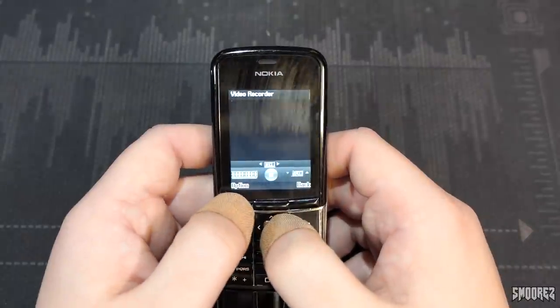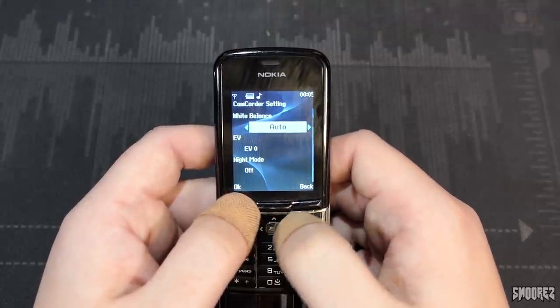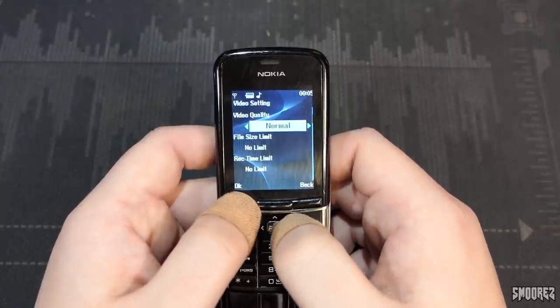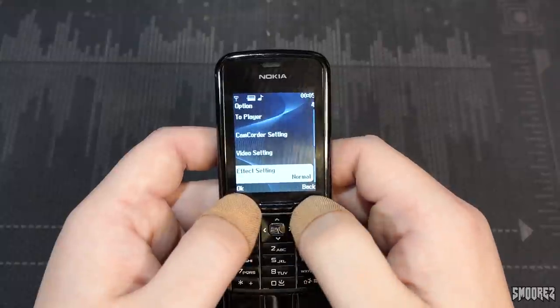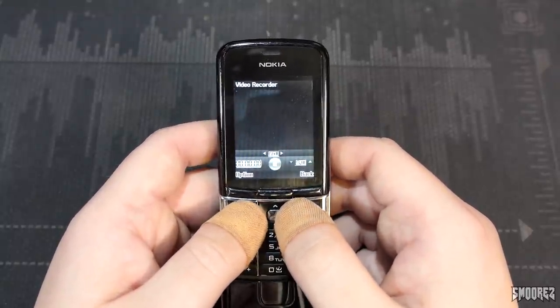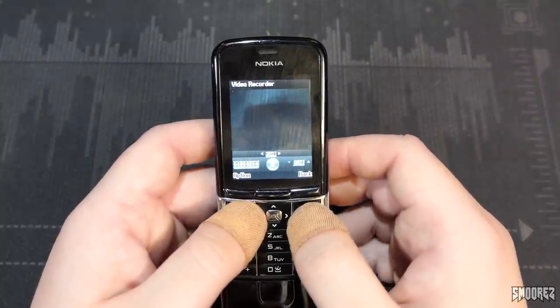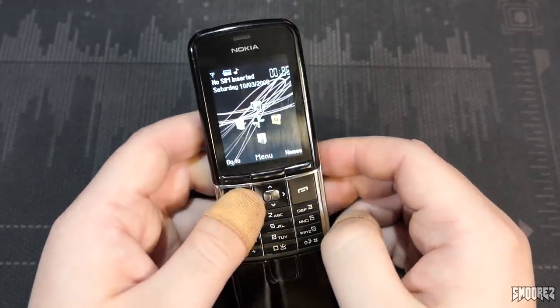In video recorder, looks very familiar, doesn't it? Camcorder settings. Everything is set to default. I will make sure it's on default before I do the video test. Video quality, low, normal, and fine, or high. So with that being said, I can do the camera test, but not now because it's late at night as usual. So I'll have to splice it in for you all and you can have a look at what this wonderful camera can do on this Nokia 8900E.